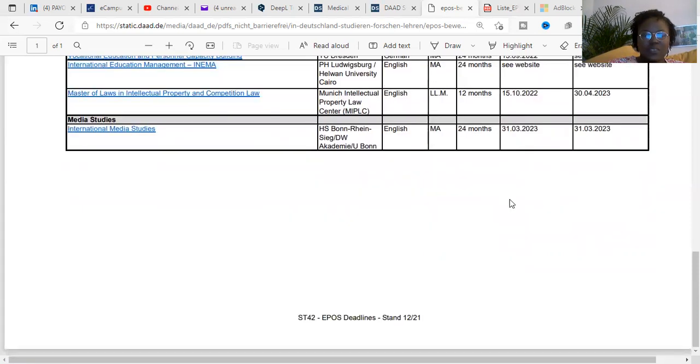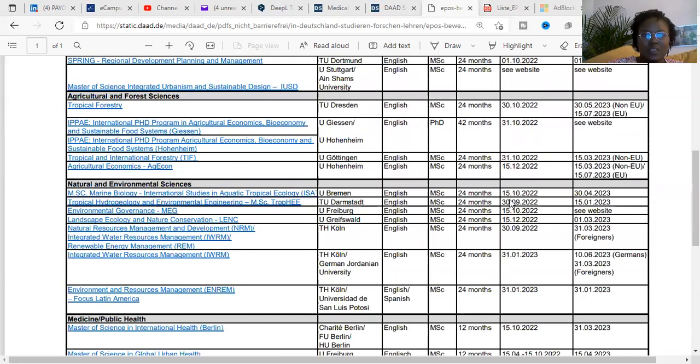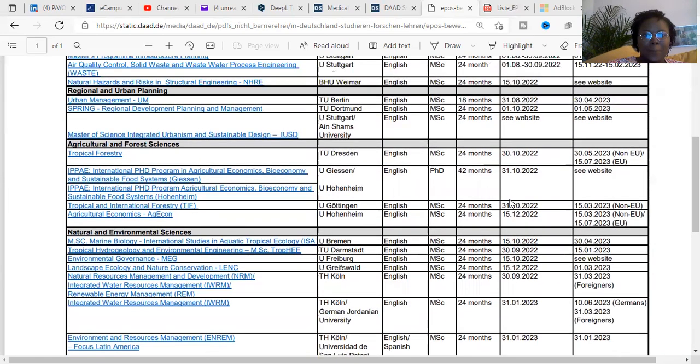And so these are some of the opportunities available. This is for the DAAD scholarship. Have a look into this.